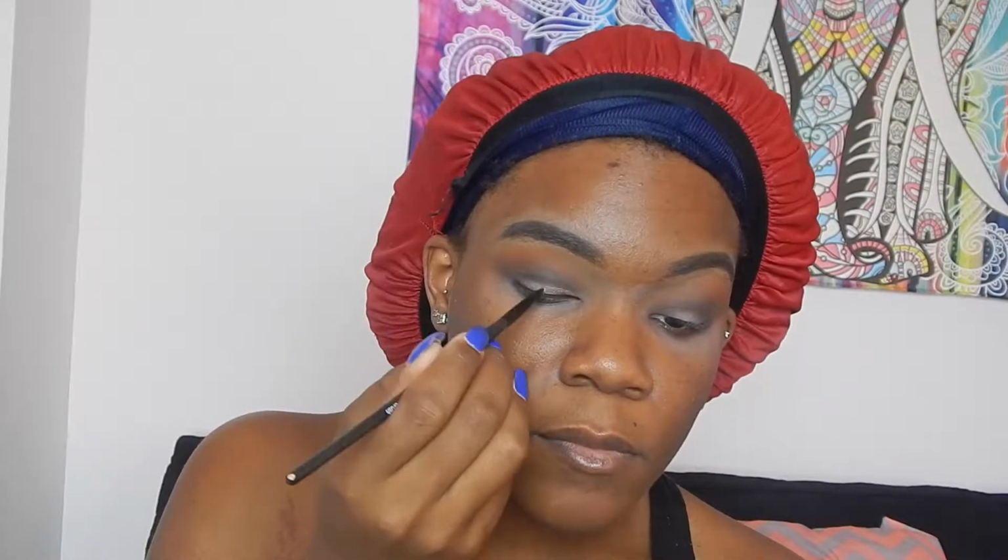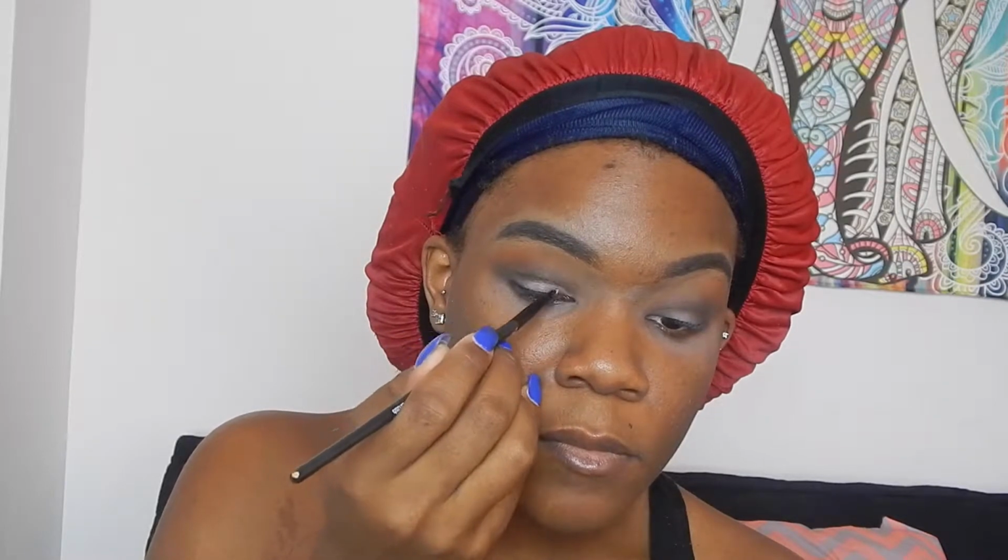And now the fun part, glitter. Using my Too Faced glitter glue, I'm just putting a very thin layer of that on my eyelid. And again, guys, look at how small my lids are. And now I'm just going to slowly pack that glitter onto the area where I put the glue. I'm working very slowly with the glitter because I don't want to get any in my eye and potentially cause damage to my eyes. So I was working very, very slowly until it looked exactly how I wanted it to be and I had the right amount of glitter on.